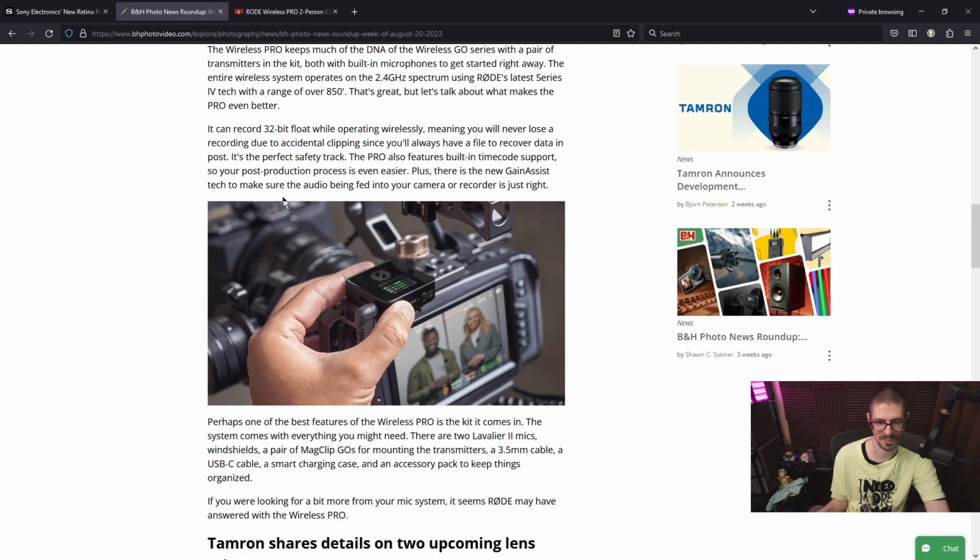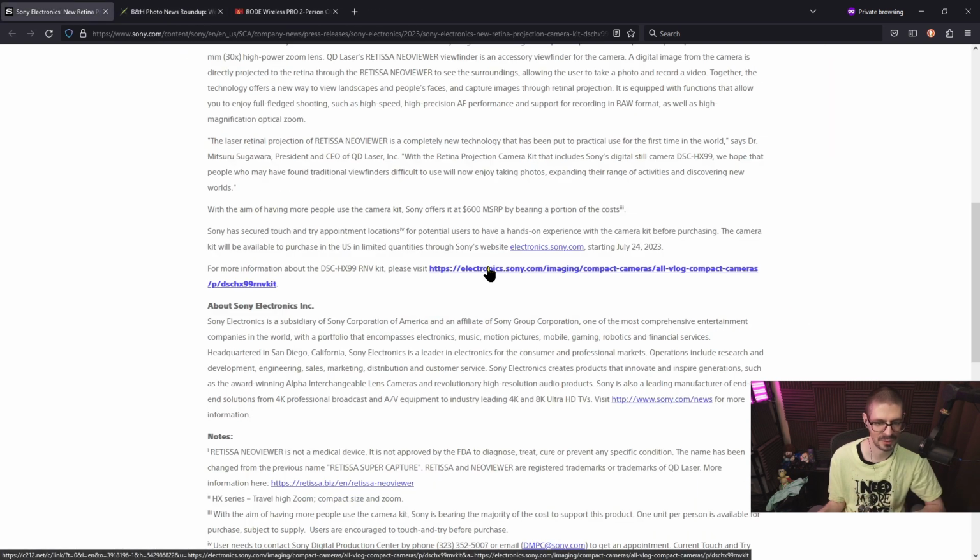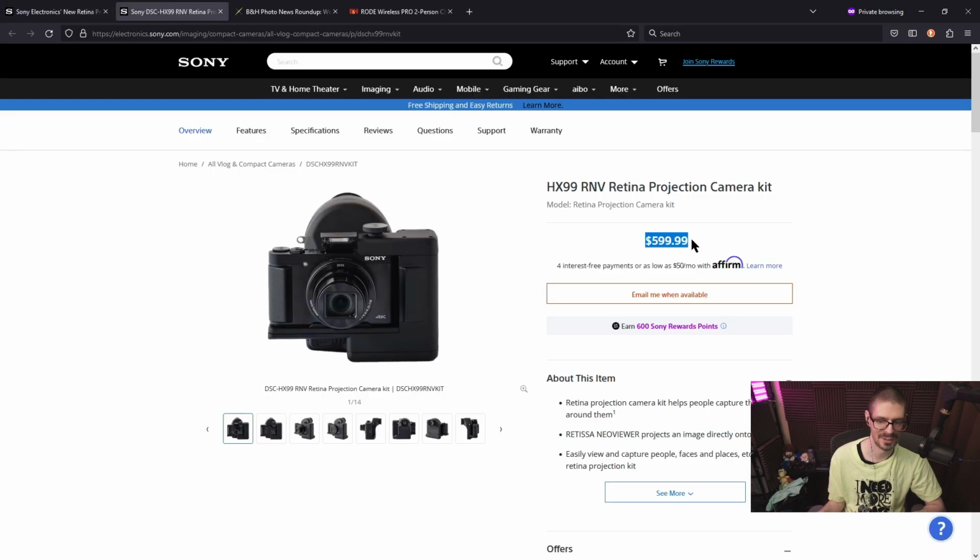Pretty cool though. It's nice to come up with stuff like that to help people out. Let's see, what was the price? $600 doesn't sound terrible for whatever this thing actually is. Obviously it's going to be a markup on the camera itself, but probably not a lot.